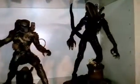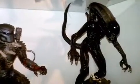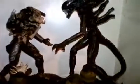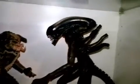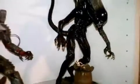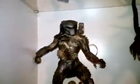Then you've got the refreshed McFarlane one. Basically, this figure here from the set, they released it. You can see the paint job on this one's got like a weird red speckly effect on it, and you've got the Predator there, the egg base that lights up, and this one is just more jet black. Nice figure.